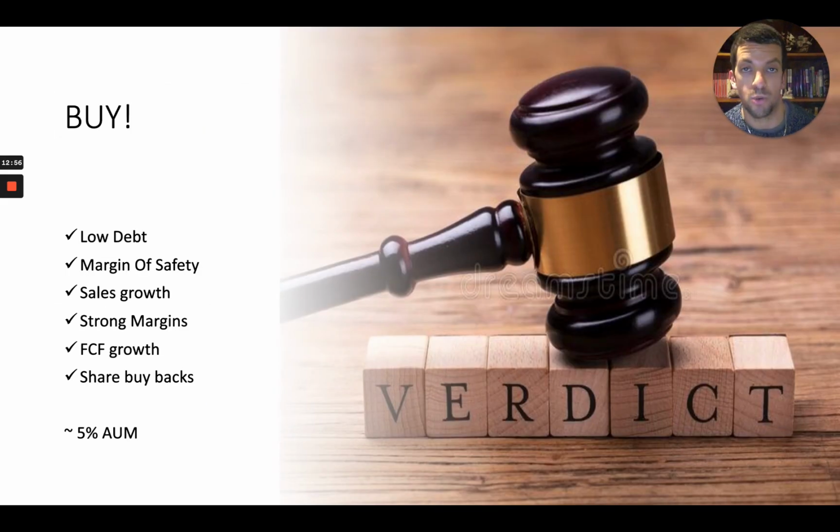The verdict then, unsurprisingly for me, is a buy. I bought these shares as part of the Crassus Investment Funds. It currently makes up around 5% of assets under management, and I think that it's a solid company. It's got no debt, a margin of safety in terms of the industry, so qualitatively, a relative margin of safety in that it's trading at a lot lower multiples than its peers.